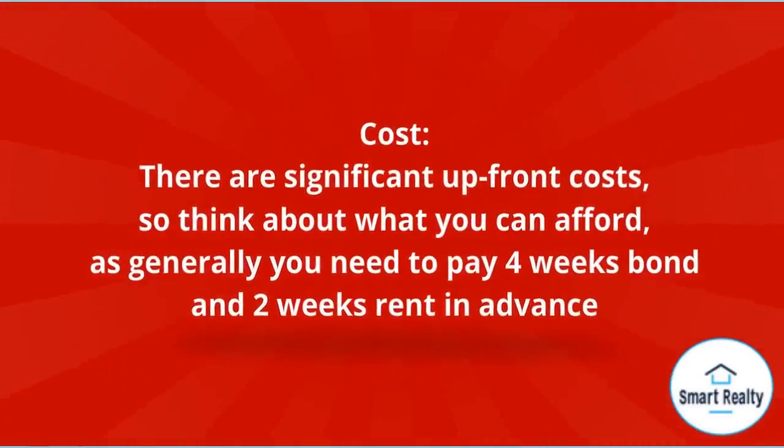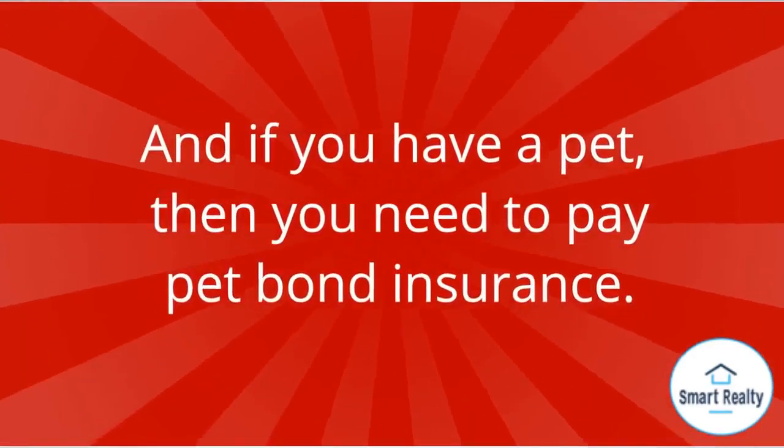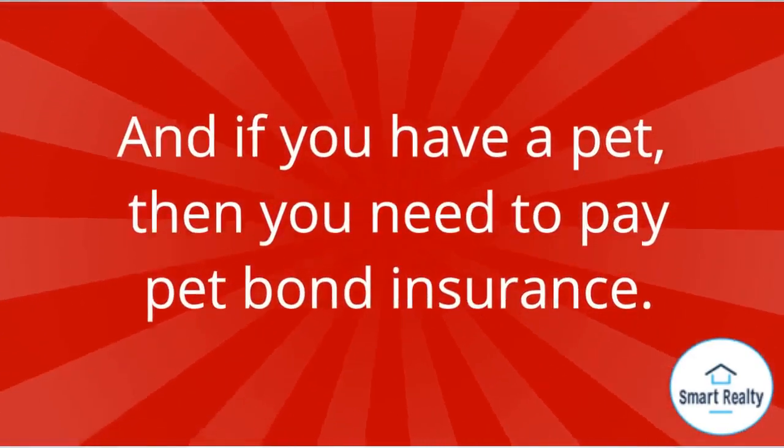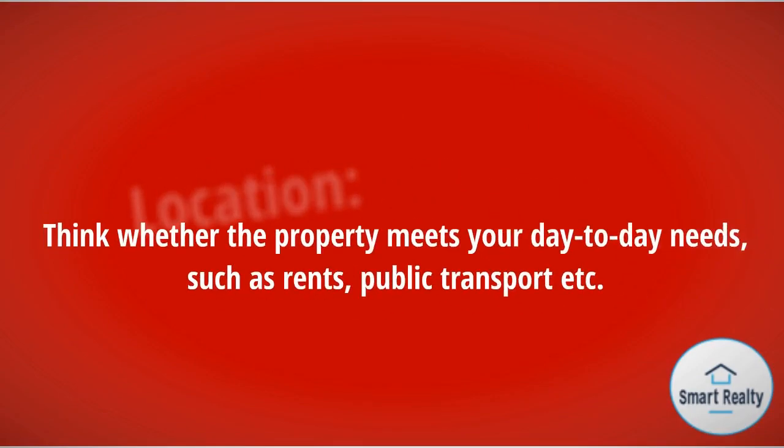Cost. There are significant upfront costs, so think about what you can afford, as generally you need to pay 4 weeks bond and 2 weeks rent in advance. And if you have a pet, then you need to pay pet bond insurance. Location. Think whether the property meets your day-to-day needs, such as shops, public transport, etc.